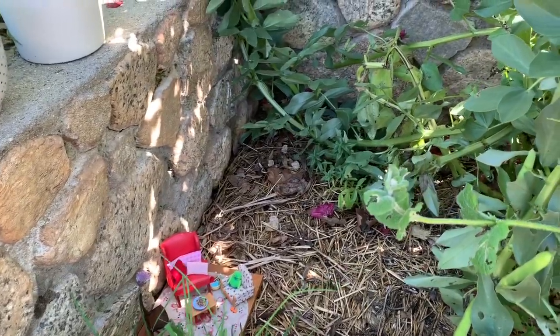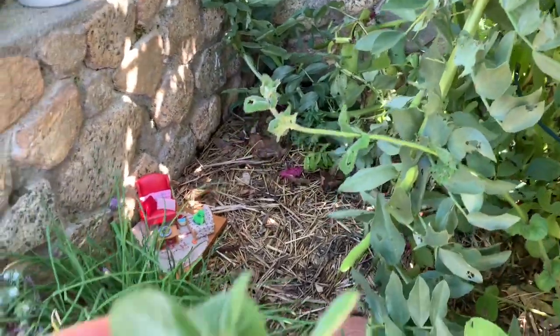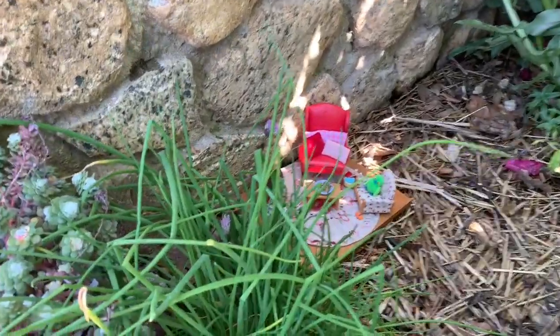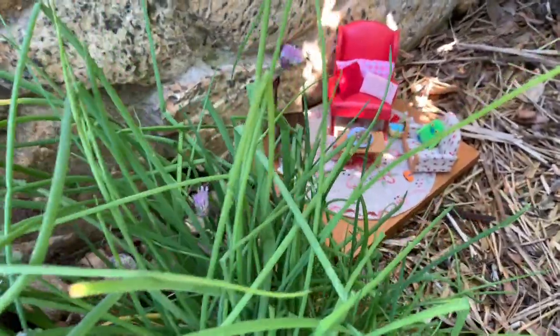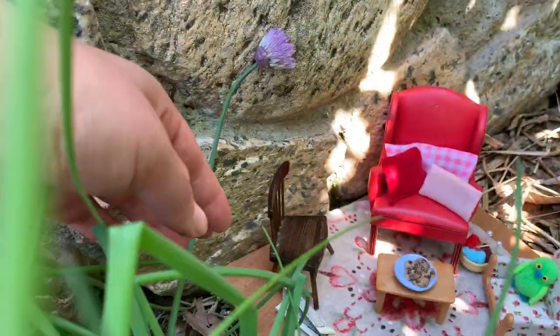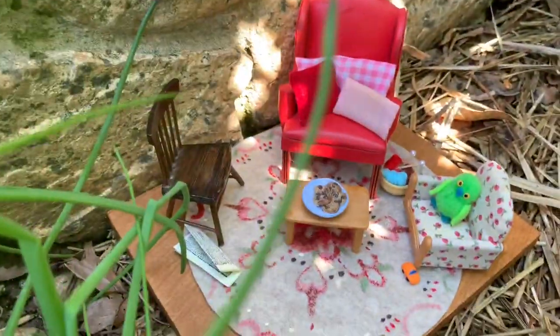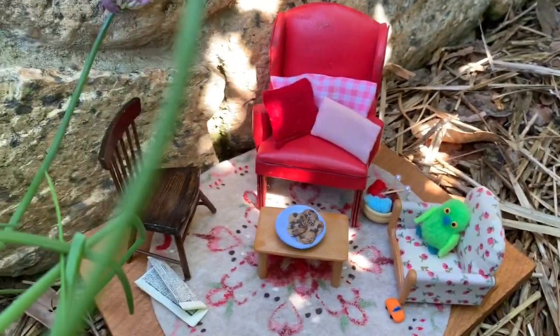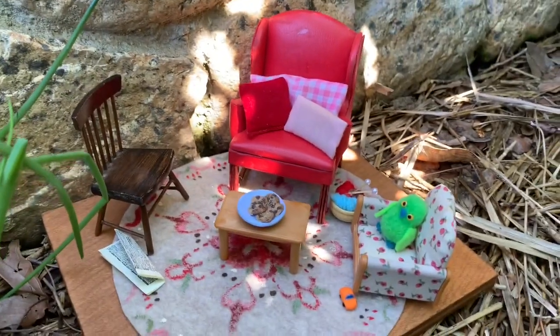And then over here at my herb, what's that? I was just going to show you my mint, which is right here, and I see something down behind the chives. Now chives are an herb too. You can use those in cooking. And look, here's a chive flower, but more importantly, I see a little living room. Oh my gosh, that is so cute.